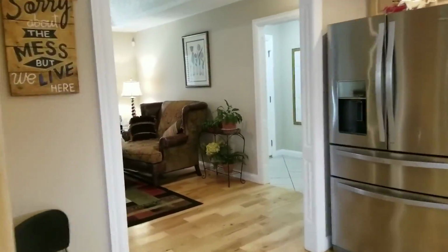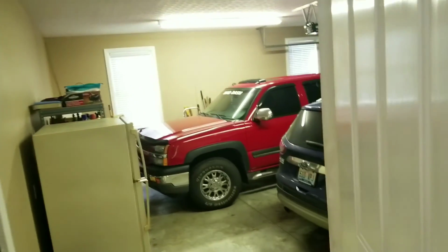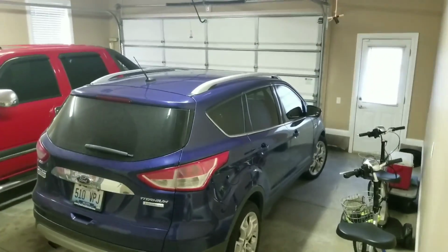So coming back in the home, we've got an oversized two-car garage. I've got all kinds of extra space. This is not your normal two-car garage. It's an oversized two-car garage.